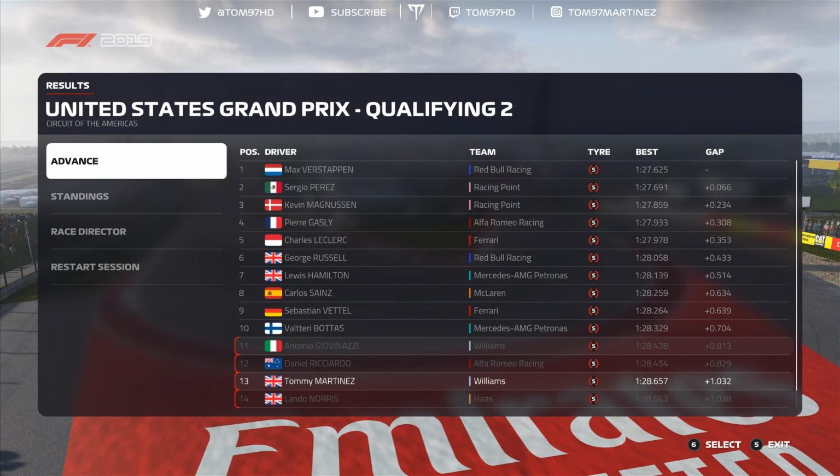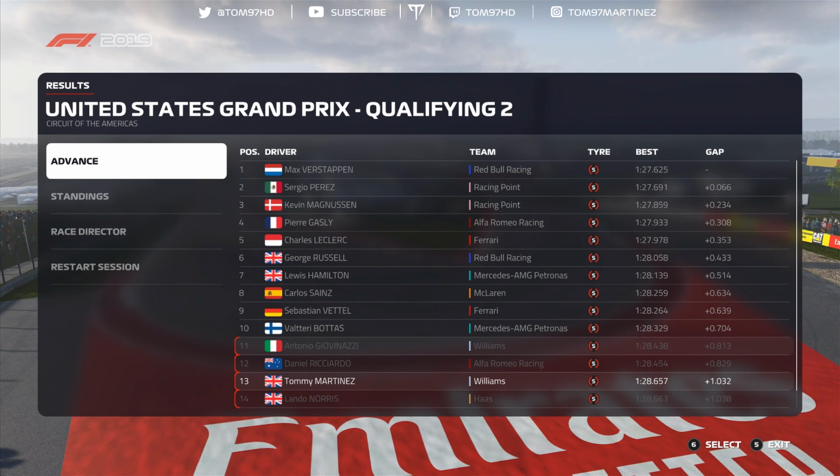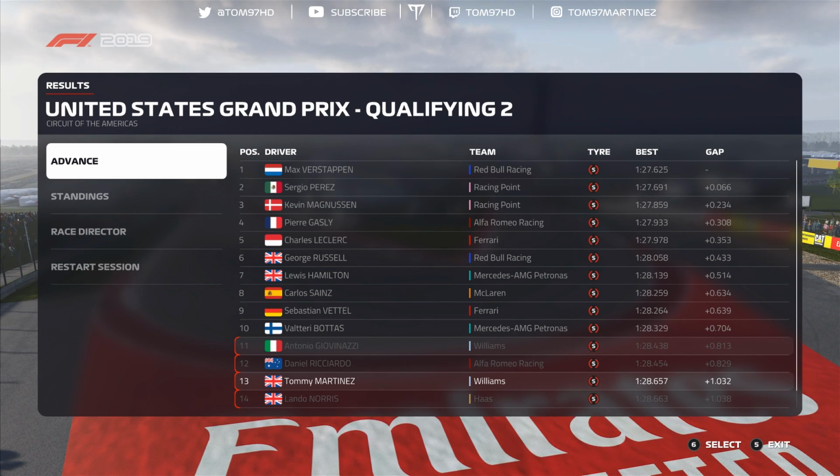P13 on a second run on the same tyres, which is not what you want around this circuit. And we'll have to settle for 13th place, and a disappointing Q2 knockout because it looks like Verstappen is probably going to start from the sharp end of the grid. But that is it for qualifying here at COTA, and we're now going to move into the race of round 19 for the US GP.